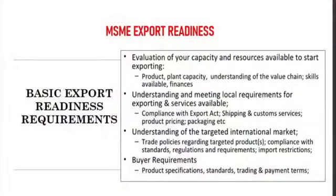So just check. Don't be in a hurry to say, okay, we hear export is going to be good, so I want to take advantage of it. Do you have the capacity and the resources? Just check. You should be able to tell. Number two, do you understand the requirements even locally in Ghana, dealing with, say, the Ghana Export Promotion Authority and the rest? Have you dealt with them?